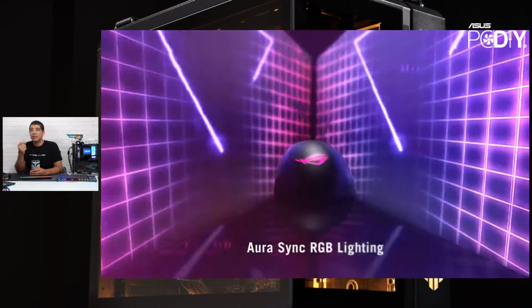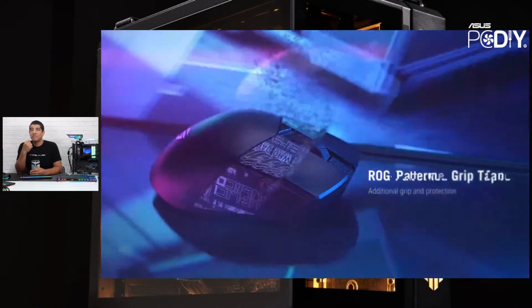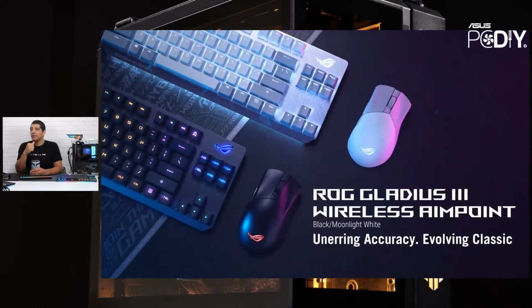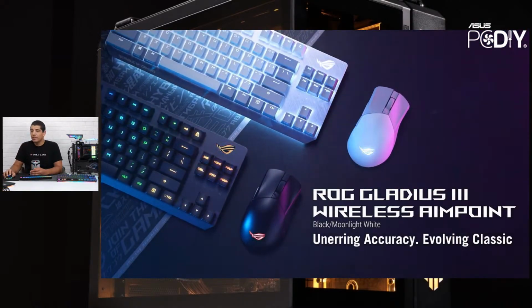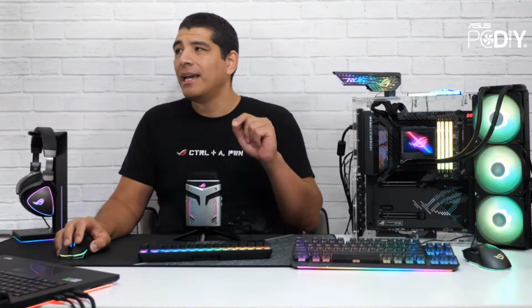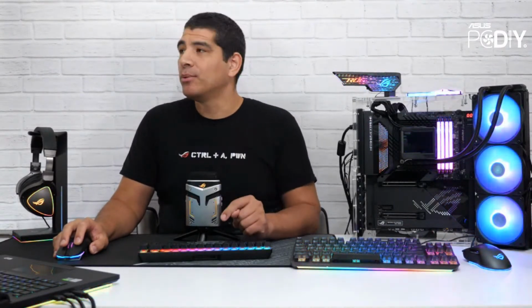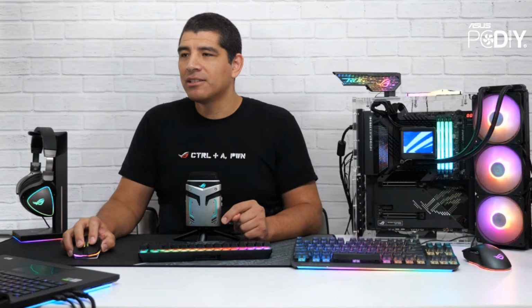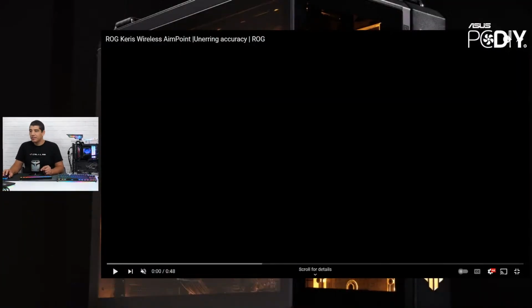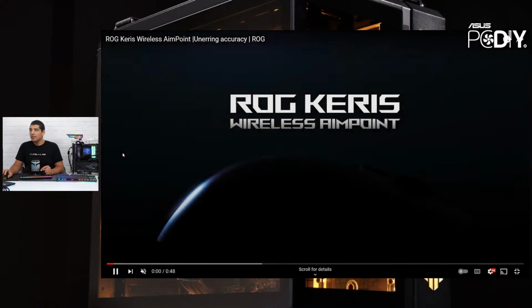You're going to see here that we've gone ahead and even made further improvements in terms of the actual weight. It's actually going to come with that secondary grip that's also going to be really cool. And I love the fact that it's going to be coming in 2 different colors. It's going to be coming in black, and it will also be coming in that moonlight white. Now we're going to take a look at some closer images, but I'm going to go ahead and also show you right here the ROG KERIS. So let's quickly take a look at that one.